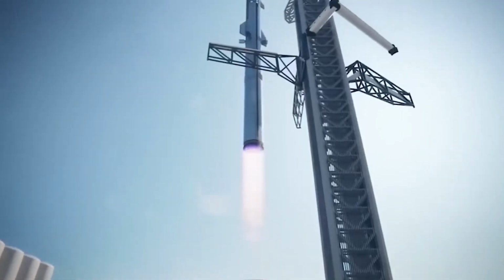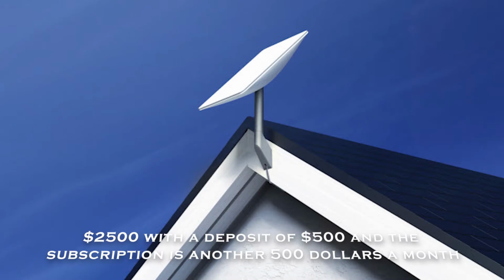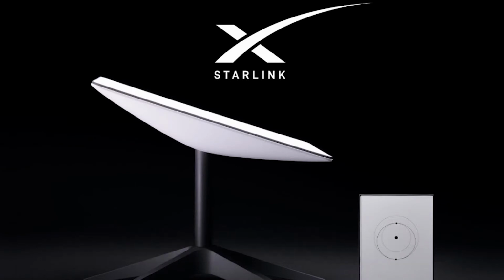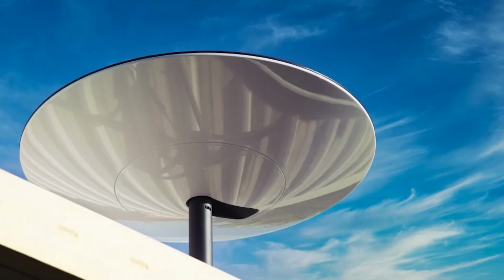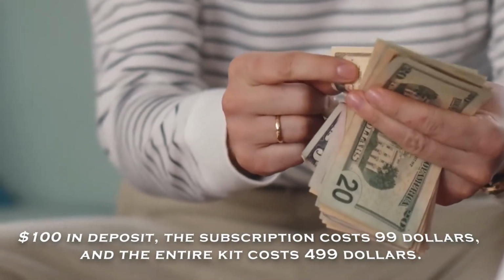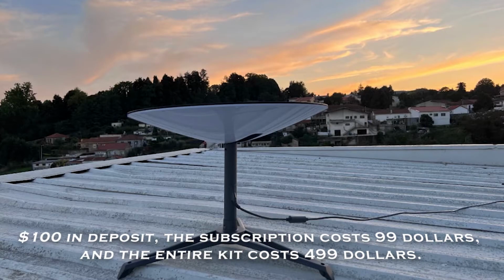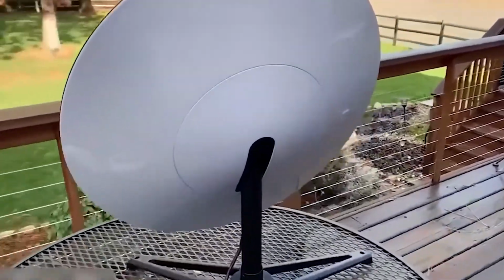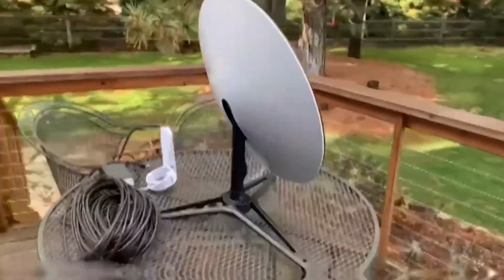And right now, the biggest news so far happens to be the fact that SpaceX launched the Premium kit that costs $2,500 with a deposit of $500, and the subscription is another $500 a month. To put things into perspective, the standard kit costs $100 in deposit, the subscription costs $99, and the entire kit costs $499. This premium service will be ideal for businesses and can also operate better in bad weather, which always used to be a problem with satellite internet connections in general, and it looks like Starlink just fixed that.